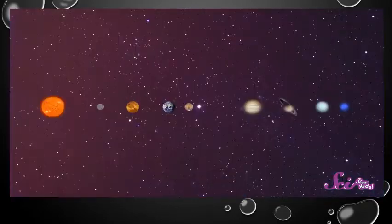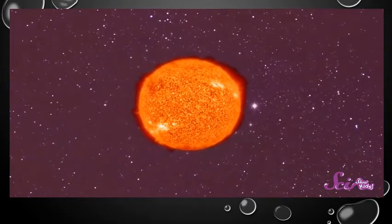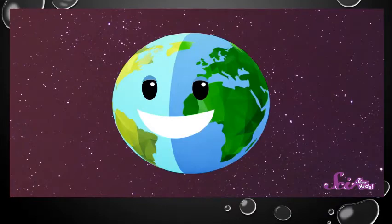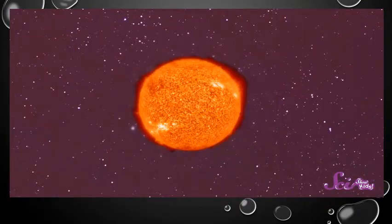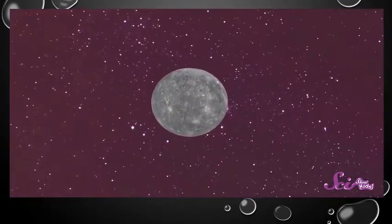The sun is, so let's start there, right at the center of the action. The sun is a star, and like most stars, it's a huge ball of super hot gas that gives off light and heat. Without the sun, Earth would be a dark, frozen world with no life. But Earth isn't the closest planet to the sun. That would be Mercury. Not only is Mercury the closest planet to the sun, it's also the smallest.